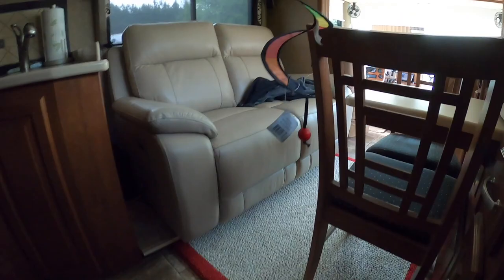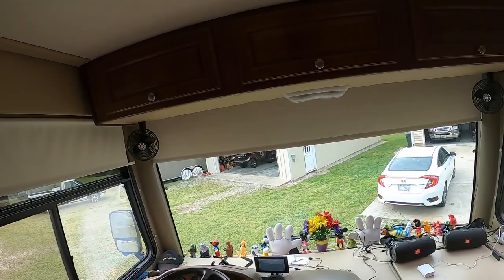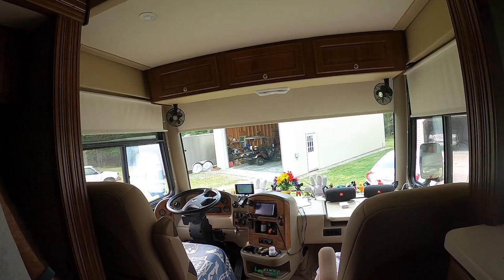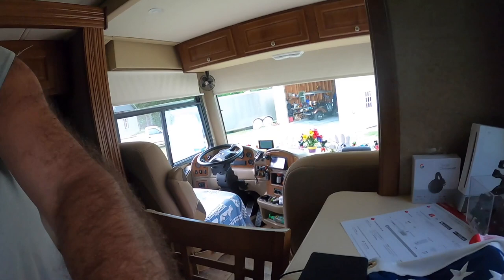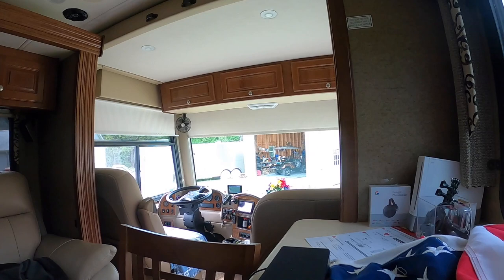Let's move this thing around here. I'm gonna set y'all up somewhere over here where I can maneuver this motorhome around. Let's see where I can put y'all at. I think I can put you, I don't know, maybe right here. Let's see if you sit there. Let's see if that works. Will that work? Yeah, that'll work.